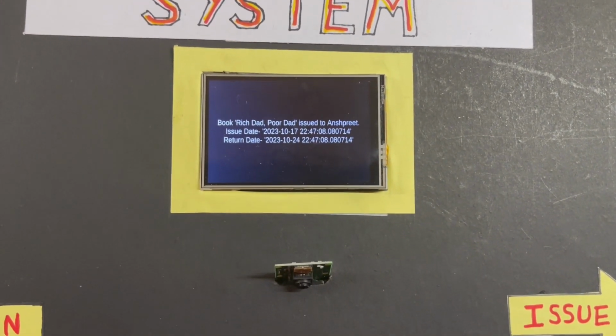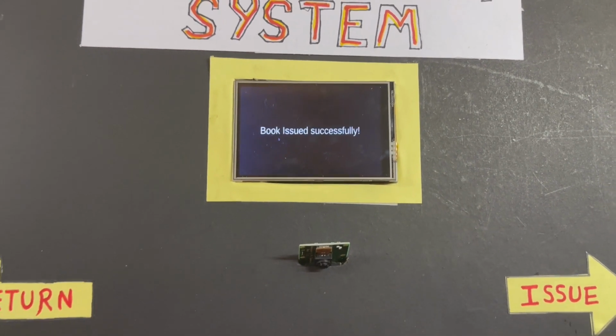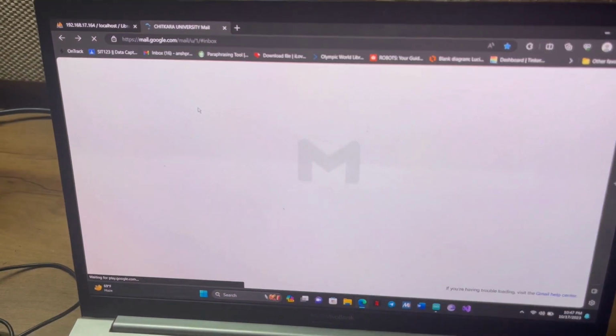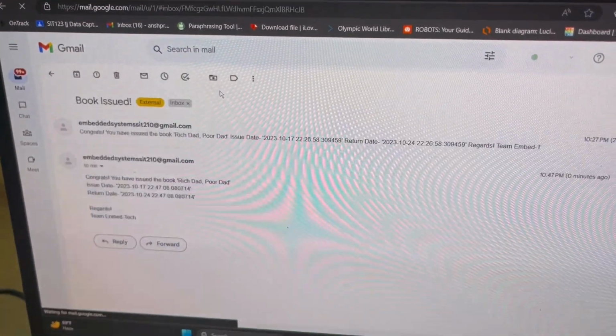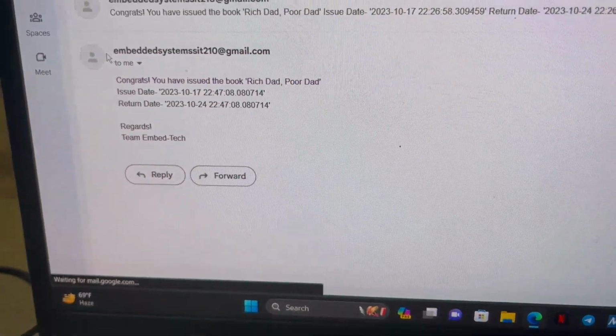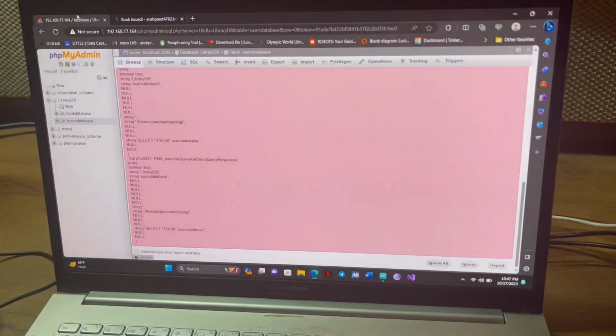Now, as you can see, the book has been issued to the user. Also, a mail has been sent to the user with their issue date and return date respectively. As you can see, a mail has been sent to the user and it shows the issue date and return date respectively.